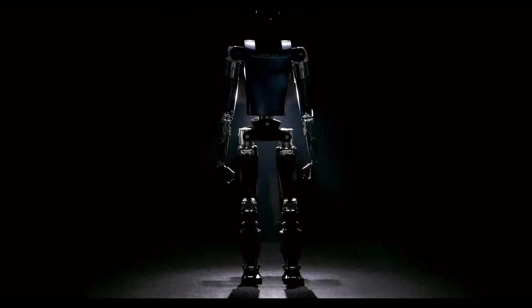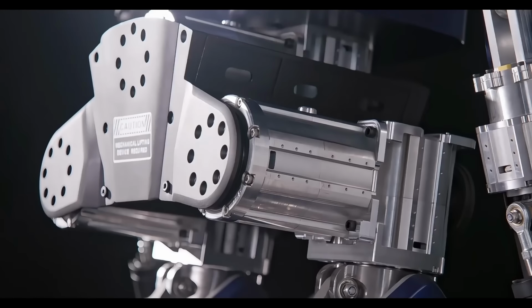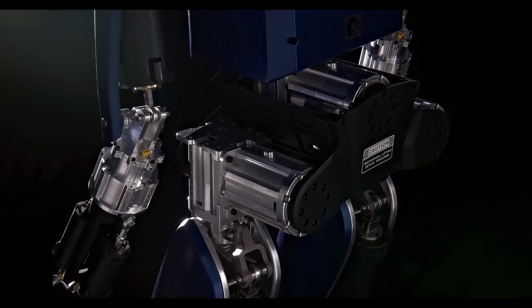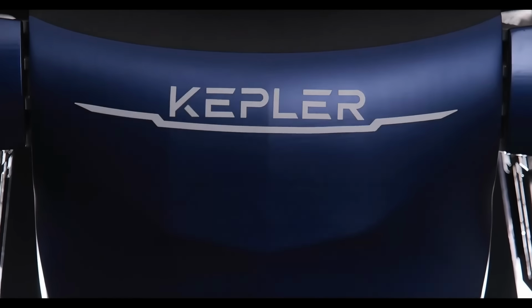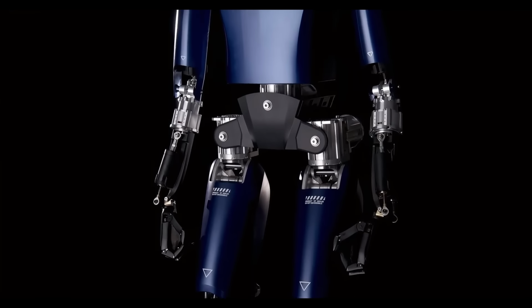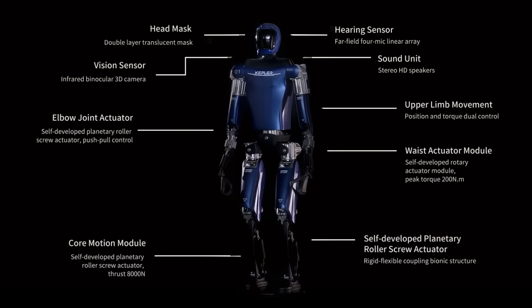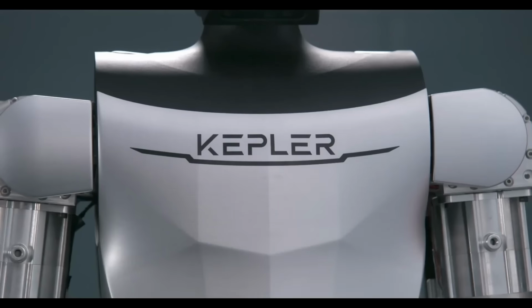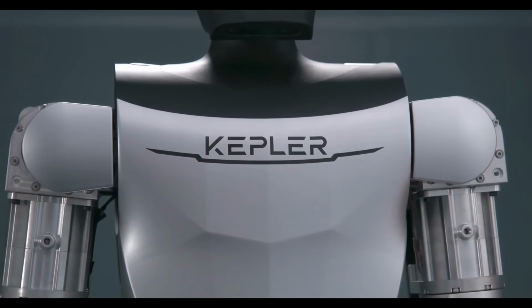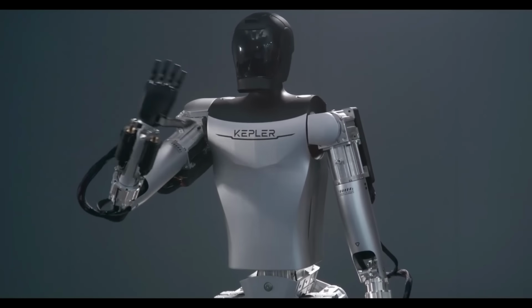Alright, next up we have Kepler. This is yet another robot company headquartered in China, and they have developed an advanced series of humanoid robots called the Forerunner. They feature a highly bionic humanoid structure with up to 40 degrees of freedom for human-like motion and dexterity. Equipped with Kepler's proprietary actuators, this enables dynamic limb movements, simulating human muscle control.